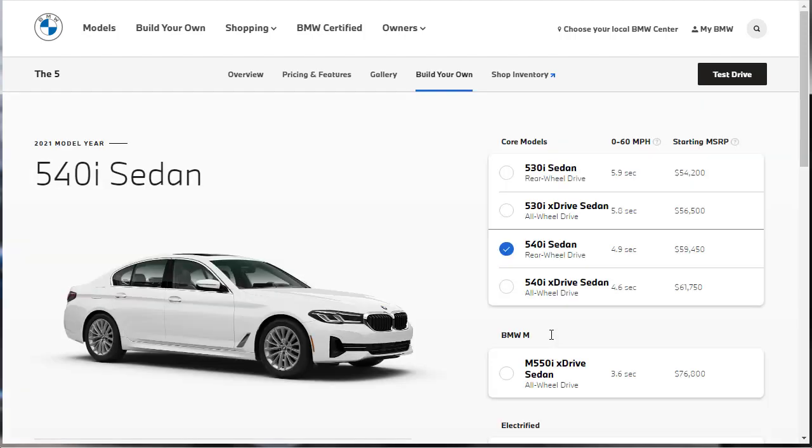Next up the tier, you have the 540i Sedan, which of course you can get in rear-wheel drive or all-wheel drive. Starting MSRP is $59,450. There's a 3-liter inline 6 turbocharged engine. That engine makes 335 horsepower and 332 pound-feet of torque. It does 0 to 60 in 4.9 seconds in the rear-wheel drive model, or 4.6 seconds in the all-wheel drive. Top speed is 130 or 155, depending on the type of tires you have.